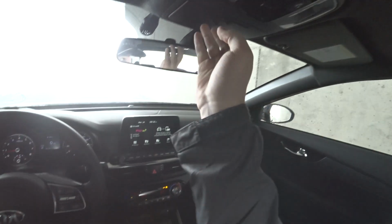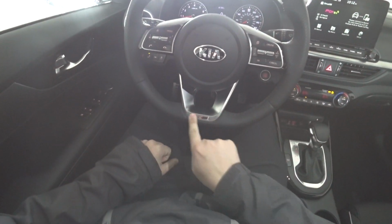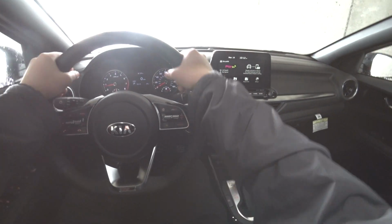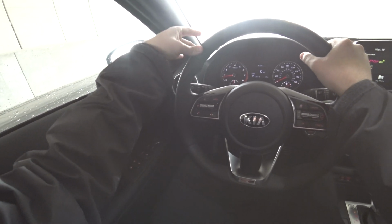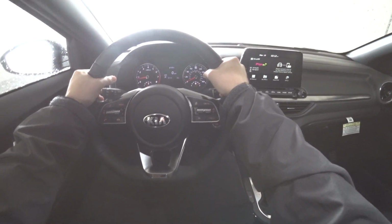Here's your GT line wheel. Has GT line down there. Really nice grips at 2 to 4 and 8 to 11. They're really, really nice.